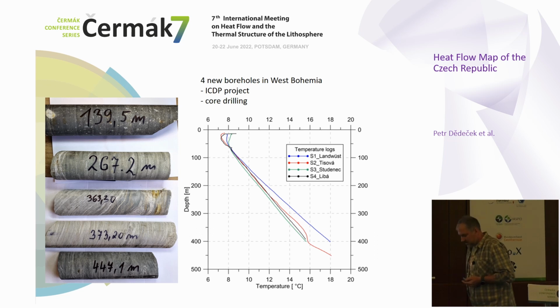data. Now, besides this historical data from the project, we did some new measurements in the last 3 years. Mostly, there are examples of 4 new boreholes in West Bohemia. The boreholes were drilled under the ICDP project, mostly about 400 meters deep, and the boreholes are in crystalline rocks, 3 of them in metamorphic, very anisotropic rocks. You can see on the left side of the picture the core from, I think, the Studené borehole, or Kyselá borehole, and one of them, Libá, is in granitic rocks.